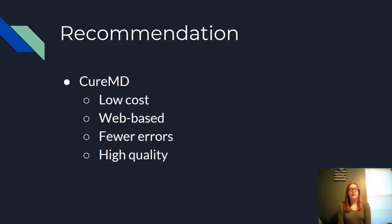We recommend that Vets for Pets chooses CureMD as their vendor. It is a low-cost system, which is best for Vets for Pets since it is such a small business at the moment. It is web-based, which we also feel is best because Vets for Pets does not have IT personnel to be able to operate an on-site host. CureMD results in fewer errors and has more opportunities to grow successfully. CureMD assures higher quality and is paramount as a healthcare service to be able to maintain patients and to grow through innovation and expansion.